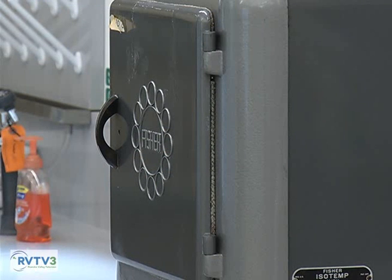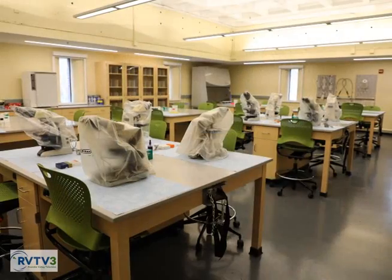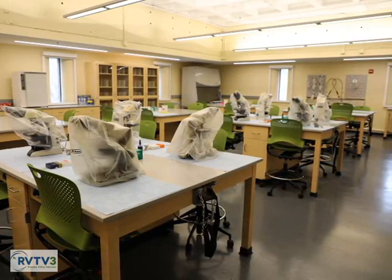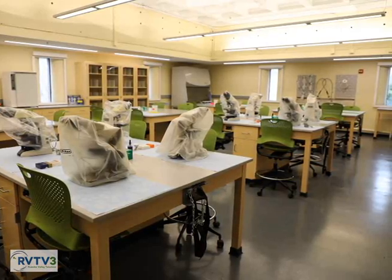So the students who use this space are probably going to be majoring in biology or chemistry. We have a couple of other labs. The general chemistry lab is going to be used by a much broader audience, and then of course we've got a laboratory that we use to teach organic and biochemistry, and that lab will be used by, again, biology and chemistry majors. There are a couple of other spaces that I didn't mention.